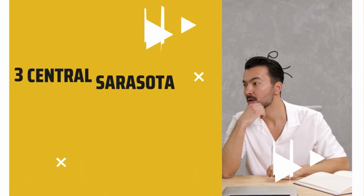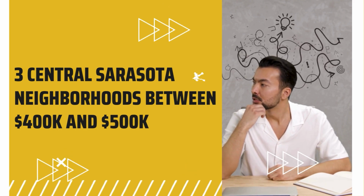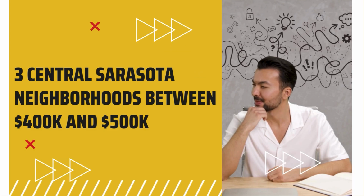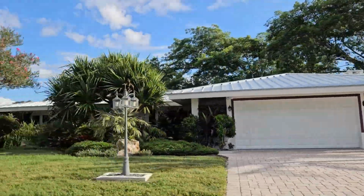So now you have a better idea of what you can get in 3 central Sarasota neighborhoods between $400,000 and $500,000. So which neighborhood was your favorite?